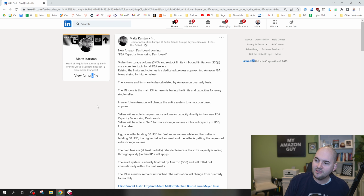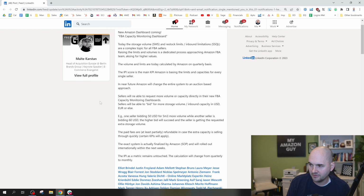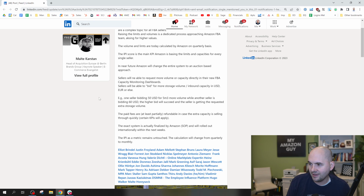He posts, today the storage volume, restock limits, inbound limitations, are a complex topic for FBA sellers. Raising the limits and volumes is a dedicated process approaching Amazon, probably delicate, with the Amazon FBA team asking for higher values. The volume and limits today are calculated by Amazon on a quarterly basis. The IPI score is the main KPI Amazon is basing the limits and capacities on for every single seller.